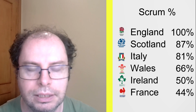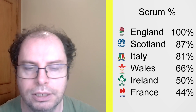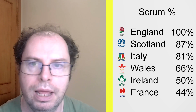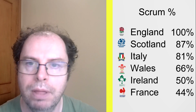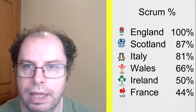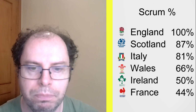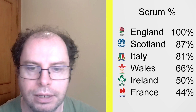When we're looking down through the stats, I know I've seen a lot of Scottish fans thinking that they had a bad game. I don't think they did have a bad game. I think certain things they did differently might indicate why it was more difficult for them to put scores on. But overall, I don't think the players performed that badly.